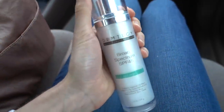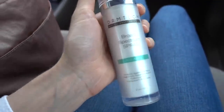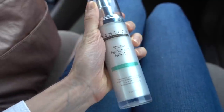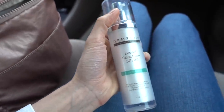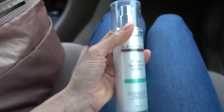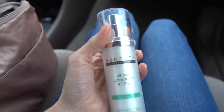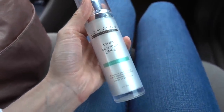Guys, happy Sunday. So what you just saw me put on is this sunscreen by DRMTLGY, SPF 45. A viewer sent this to me to try out, so thank you. I had never heard of this brand before. I went on their website to check it out, and I only opened the website briefly, and then I got distracted. But this particular sunscreen, I really like.